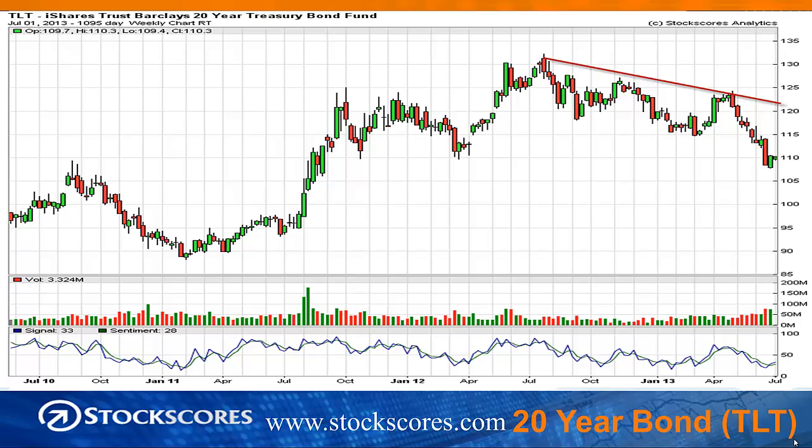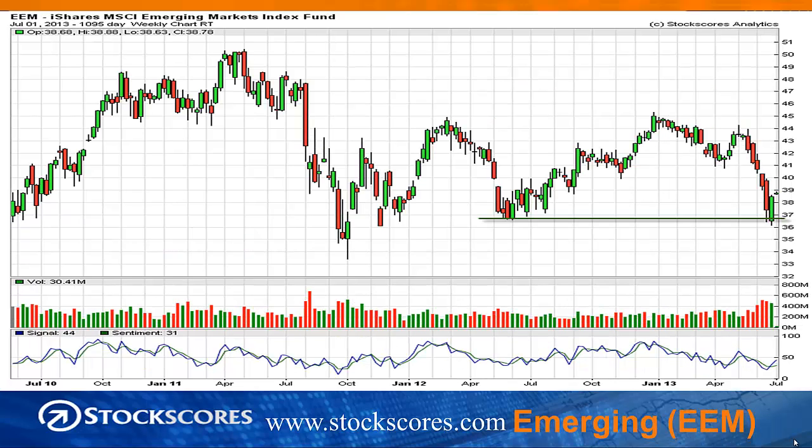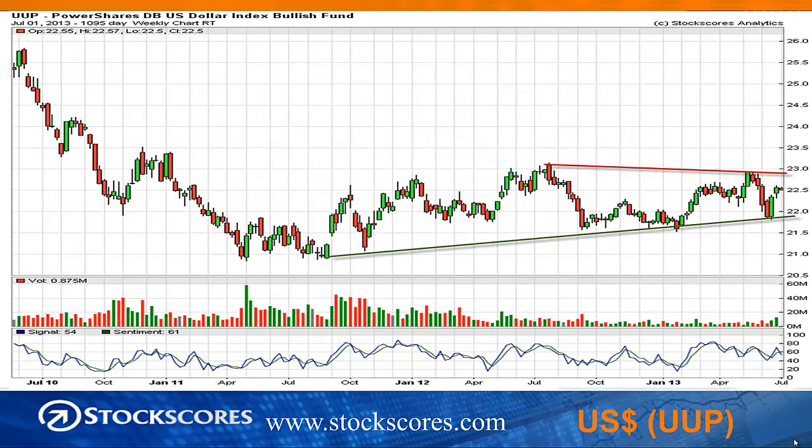So look for Treasuries to come back, but we can't ignore the fact that we are in a downward sloping trend right now, and so any strength in Treasuries probably will be fairly short-lived. The emerging markets also had a really sharp sell-off over the last month and a half, down to support where we bounced last week. Because the market is oversold on the emerging market side, we'll probably see a little bit of a bounce back in the short term, but some damage has been done here, and expect the summer and into the fall to be sideways, maybe slightly up, maybe slightly down, but certainly not a strong emerging markets index.